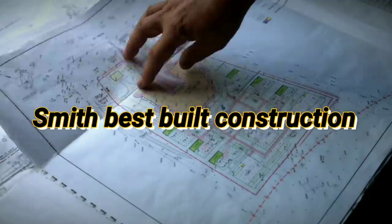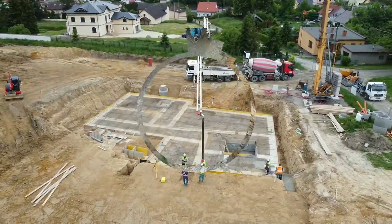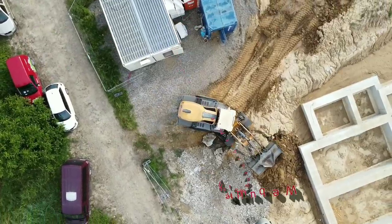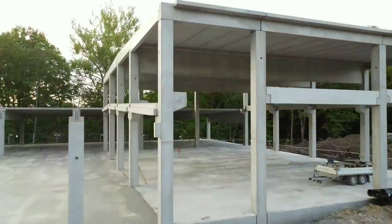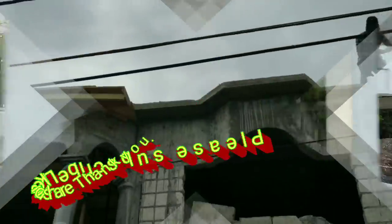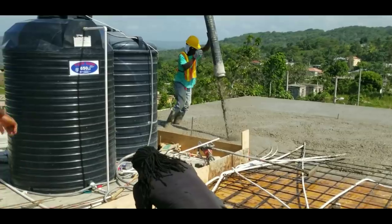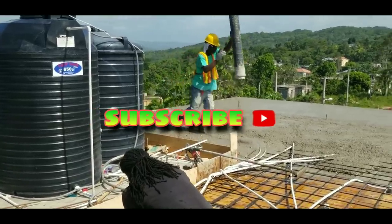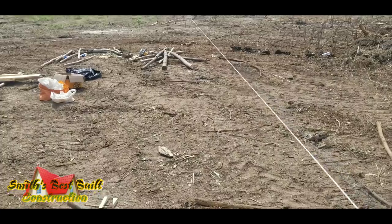Smith Best Built Construction. You want your house to be fully functional. You are feeling Smith Best Built Construction. We are talking about the roofing, the slamming, the decking, the electrical and the plumbing. We are talking about making a house from start to finish, digging out the construction site. You know what we are talking about. You have to link up with Smith Best Built Construction right now, the best work team.